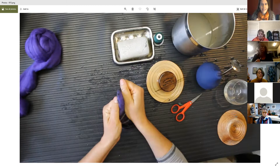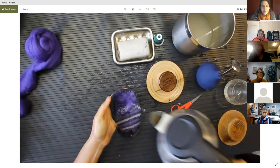And as it's getting stronger, I could add hot water right from the kettle. I gave it directly on the patch. And since the stocking is superwash wool, it was very safe to do so.